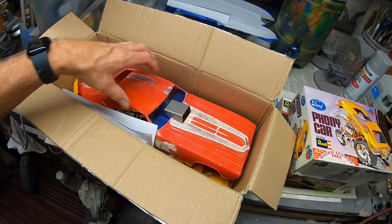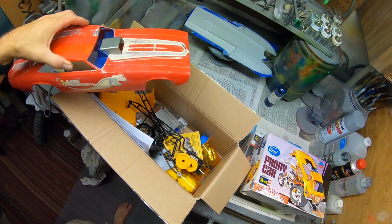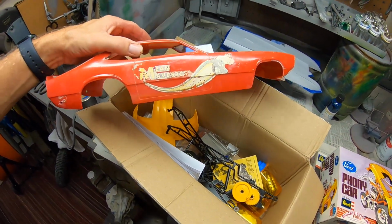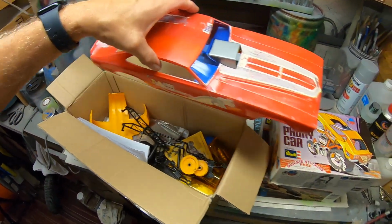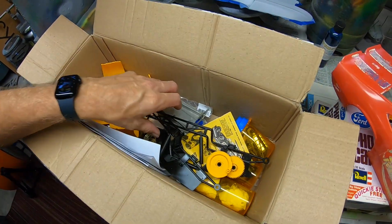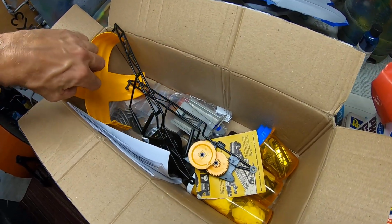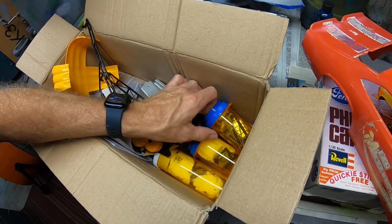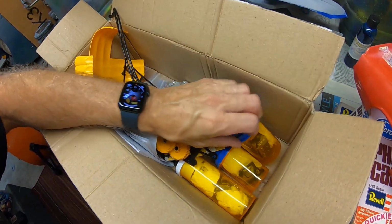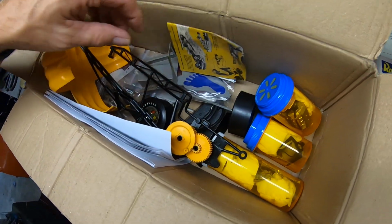So here's what I've got, and as you can see, it's all pieces and parts, but the body is good. Got to get these decals off of there, but it's good, and everything else is in here. So this has been built up. Chuck's got it all sorted, all the parts. He's very neat about doing this, so everything is all sorted out, and it's a builder.